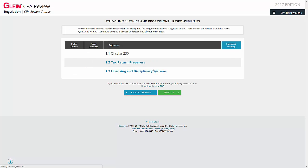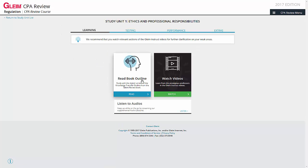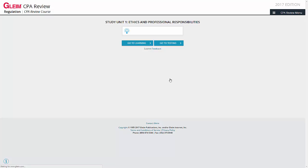Okay, so subunit menu. Okay, so going back to here, let's go back to learning. So that's basically how you'll be using the digital version of the book outline, and the physical textbook is identical to what you'll see on the digital. Okay, so the next option you have is to watch videos. So let's take a look and see what that looks like.